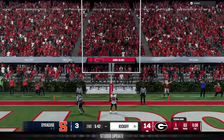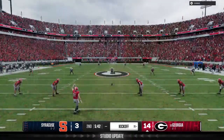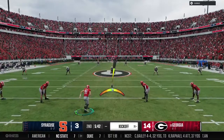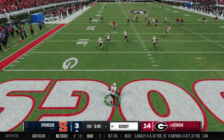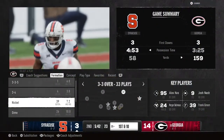And the extra point will tack another one onto this lead. What a way to send a message. Huge play in the running game. One snap and you've got a touchdown on the board. He thought about bringing that out for a half second, but he'll take a knee and they'll bring it to the 25.